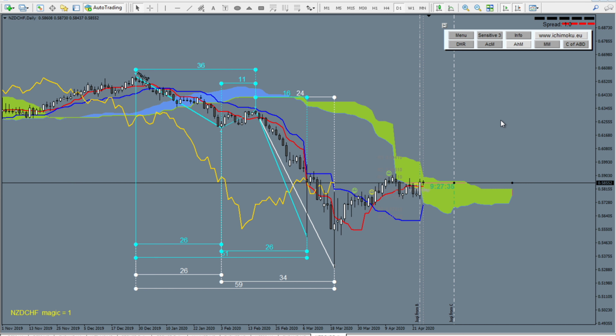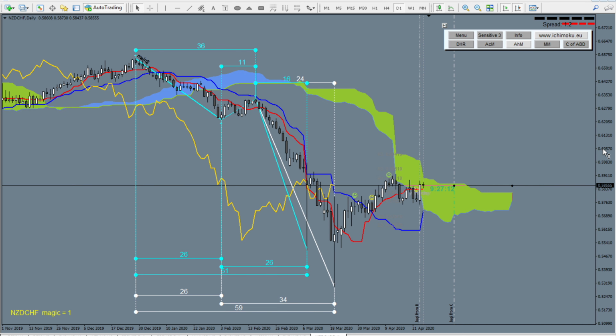So I already marked some measurements for you to have a look at what happened so far on the chart. We can see that we got a beautiful impulse through the cloud, through the Kijun, very similar to the one on the WTI oil that I made a video about yesterday. So first impulse, retest of Kijun, another impulse, pullback, another impulse, pullback, another impulse. So we've got 1, 2, 3, 4, 5, 6, 7 beautiful waves down.